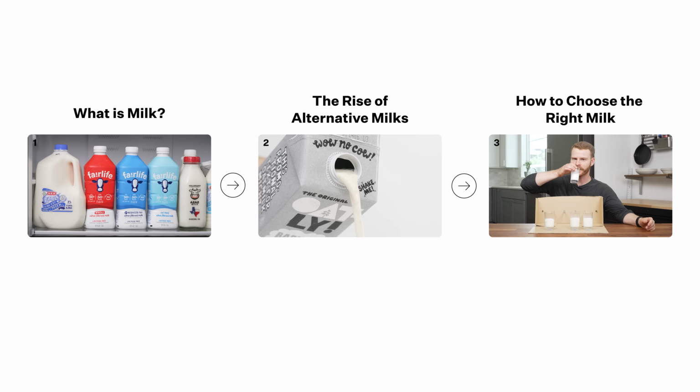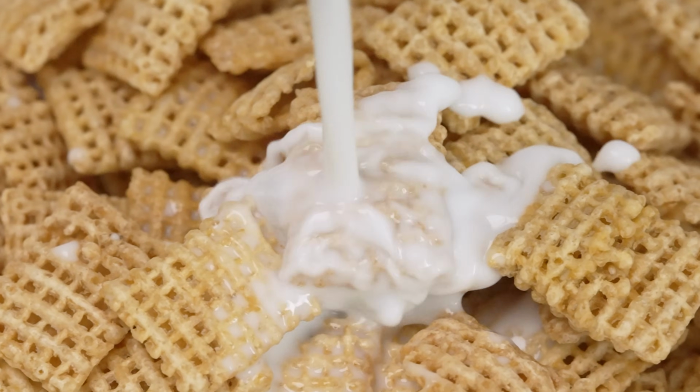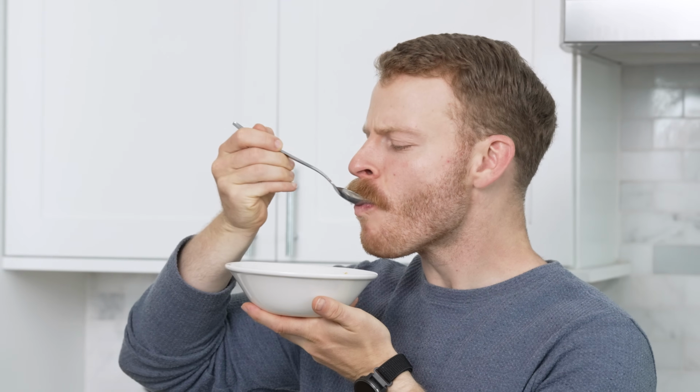Well, friends, as you can see, I bought a lot of milk, and we're going to get to the bottom of this by breaking this video down into 3 parts. Part 1, what is milk? We'll define milk in simple terms: water, carbs, fat, and protein, and show how all of these milk types are essentially remixing these components in different ways.